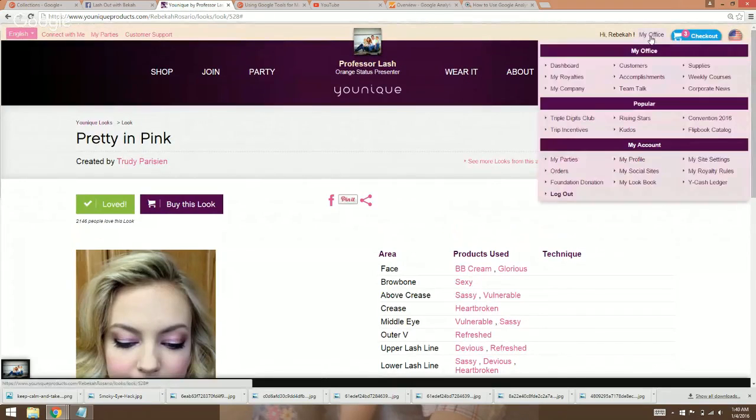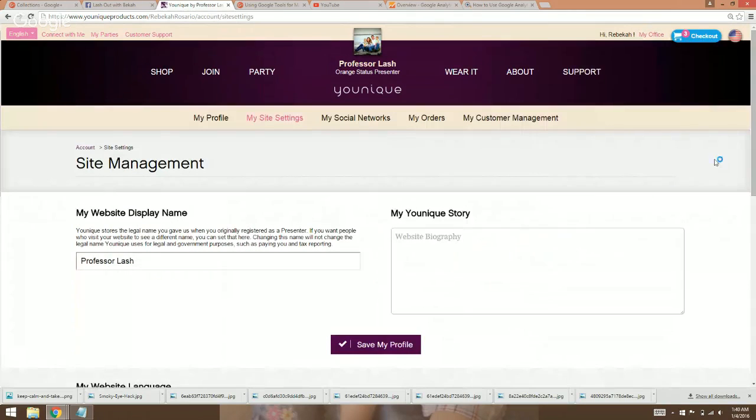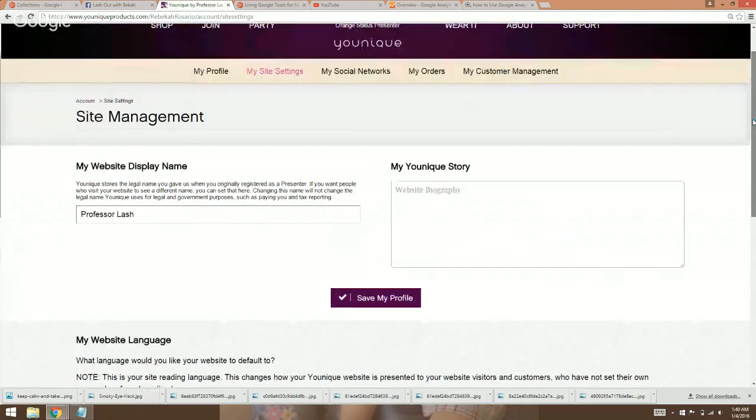Okay, another really important area of your back office that you may not be aware of is your site settings. Once you go to site settings, there's a couple things that you can do here. The first thing you can do is under your display name, you're going to notice that mine says Professor Lash. Now, when I originally signed up with Younique, it was my Facebook name.